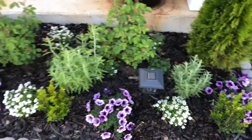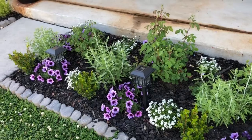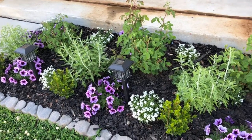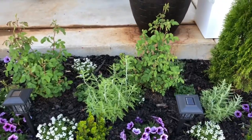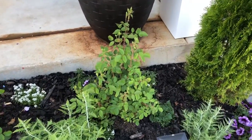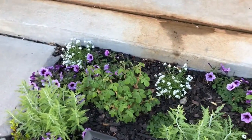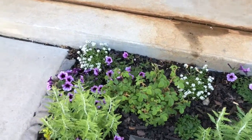A lot of this right here was inspired by Garden Answer, so I think it's coming out real nice. It's gonna look good. Back there, what you see is some David Austin roses. Those will be looking pretty good here in about a month or so. They're starting to get a little bit of buds.